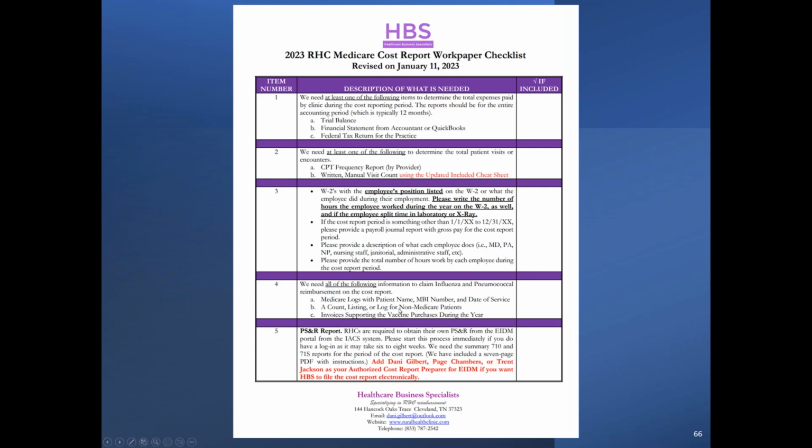We'll need to see your pneumococcal, influenza shot logs. You should have those because we will have to submit those to Medicare as a part of our cost report submission. Invoices where you paid for pneumococcal, influenza, those types of expenses, we need to have that as well because we have to figure out what your cost is. And Medicare pays you extremely well for that. Your PS&R report, that's the Medicare summary report. In order for us to accurately file your cost report, we're going to need that particular document.